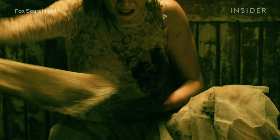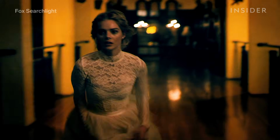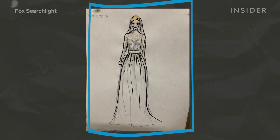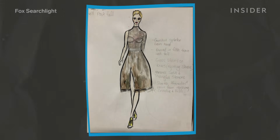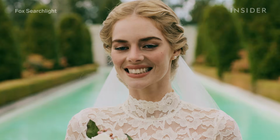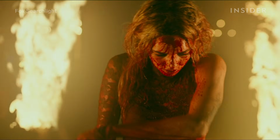In Ready or Not, Samara Weaving plays the lead role, a young bride named Grace who takes part in a deadly game of hide-and-seek with her new husband's family. But one of the other big stars in the film is actually her transforming wedding dress, which goes from this to this. It's its own character in the movie, really.